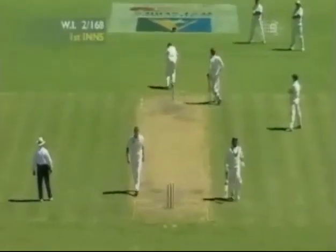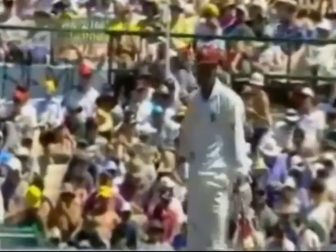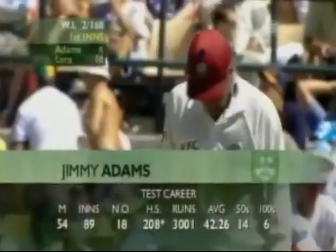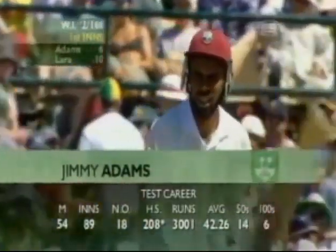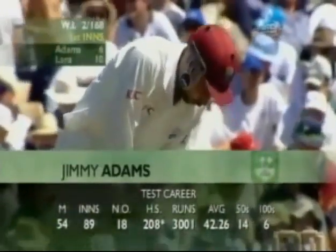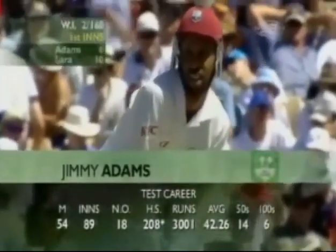Right, now that's 3,000 runs for Jimmy Adams. Fourteen half centuries and six centuries for Jimmy Adams. During an over, the two runs for Jimmy Adams brought up 3,000 test runs at an average of 42.